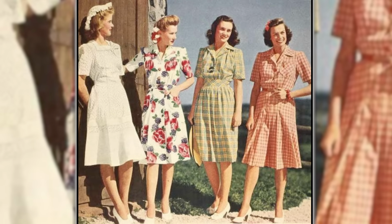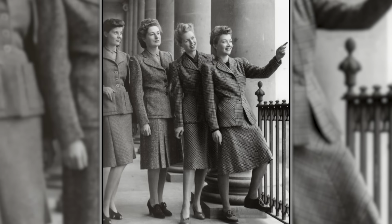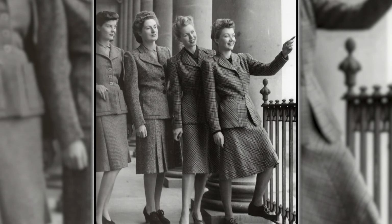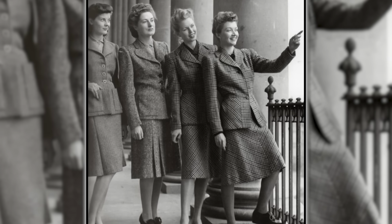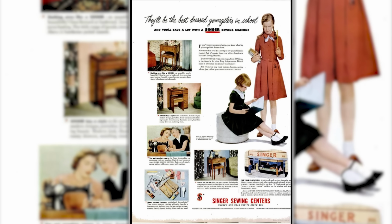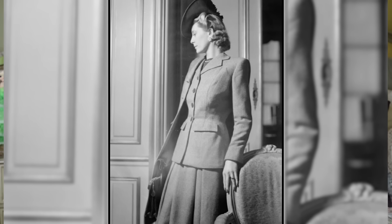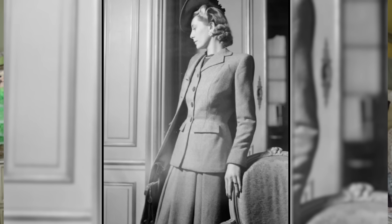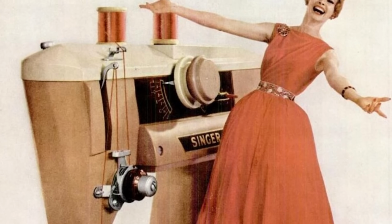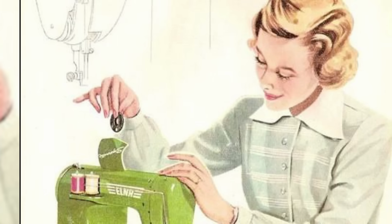This practice of upcycling wasn't just about making do, it was about making something beautiful and unique from what was available. This approach to fashion was all about making the most of what you had. Women became experts at reworking garments, turning old coats into smart jackets, or converting a pair of men's trousers into a tailored high-waisted skirt. These resourceful practices not only kept wardrobes fresh, but also allowed women to stay on trend even when new clothes were hard to come by.